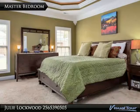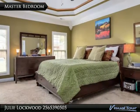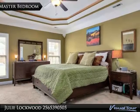I love this isolated master bedroom. There's extensive crown molding and cove crown with rope lighting, a ceiling fan, and a large glamour master bath.